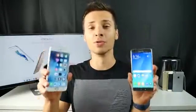Now, I just want to mention I'm not picking sides here. I love both of these devices equally. The Note 5 is in a category of its own. This thing is a beast and it really has so much going for it. The 6s Plus has a lot of unique technology that the Note 5 doesn't, but ultimately I want you guys to make the choice based off of everything you learn here today. So to begin, let's talk displays.